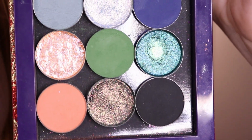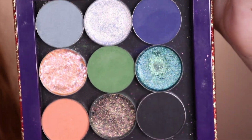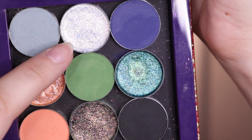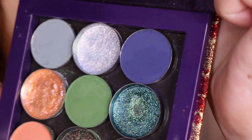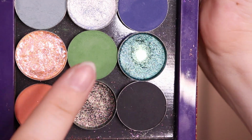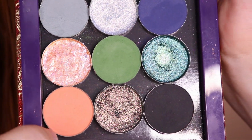So with that in mind, let's zoom in and show you the palette. As described, you can see a navy and a light blue, which is almost a bit gray right here. And then we have Gone with the Dreams, which is a light blue to green and a little bit purple, I think, pigment from Tammy Tanuka. We have a green, of course, a black, as they said, and we also have a peach.